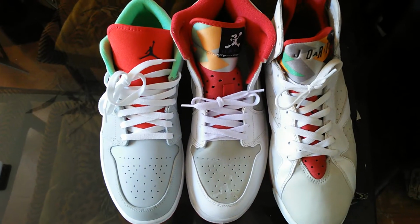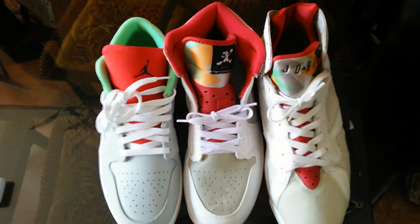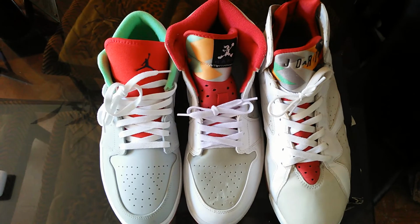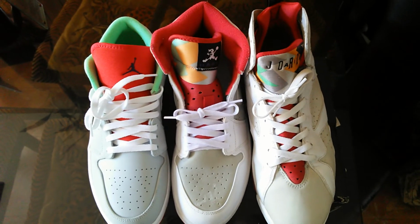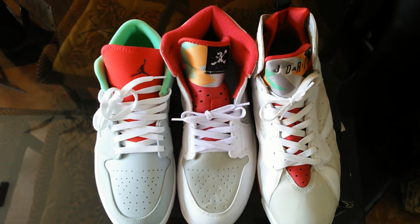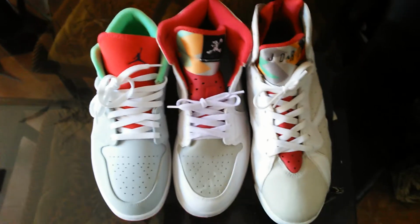But, yeah, let me know which one y'all think is the best. I think more than likely, the majority of y'all gonna like the sevens the best. You know, it's the original, you know, and everything. But that's my pick. Let me know which one y'all picked: the lows, the high top ones, or the Hare sevens.